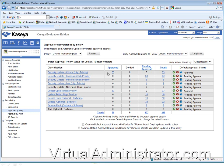So Chris has it configured here to automatically approve security updates, so they'll get deployed just as they get released. On Patch Tuesday, Microsoft generally releases patches to the public around 11 a.m. Pacific time, so it's generally early afternoon if you're on the East Coast, and you'll see them populating here under pending approval. Security updates, you can approve them right off the bat. That's not a bad idea.